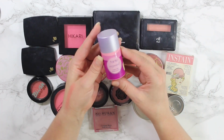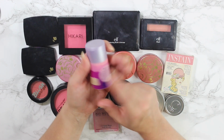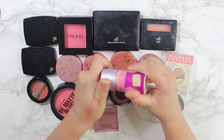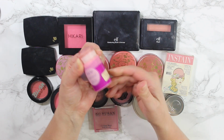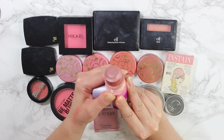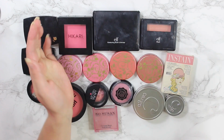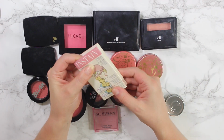The next one here is from Tarte and it's called Exposed. I also had this in a project pan that I hoarded, didn't finish, and didn't want to get rid of, and it has expired. So 2015, this was like a push-up product. Let's show you guys how much is still in here. I mean, what a waste, huh? So bye-bye.